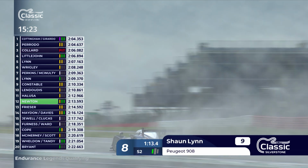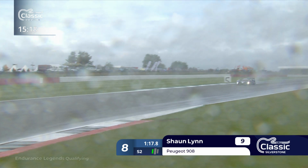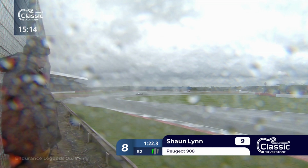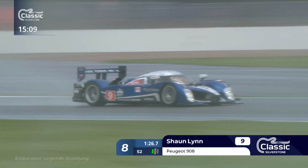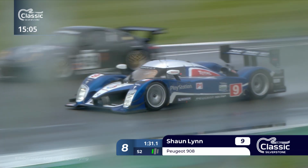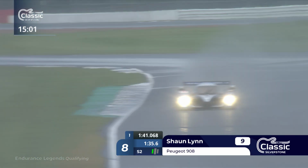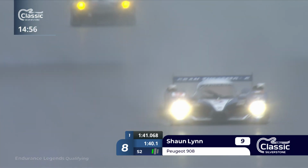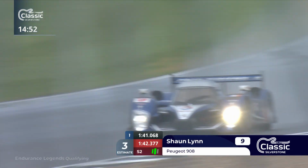So Sean Lin continues on his way round. We're going to see a few improving lap times, I'm sure, as we have 15 minutes still to go in qualifying for this Masters Endurance Legends race. 2 races that they will be doing over the course of the weekend. Just spotted Emmanuel Collard coming out of the pits again, so he's had some adjustments, no doubt, after reporting back to the team, and we may now see Collard go for another effort at pole position now that he's lost it.